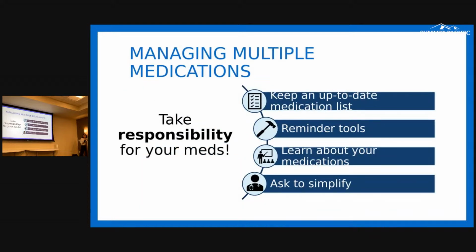So, some tips to managing medication successfully. One thing I always like to remind people is to take responsibility for your meds, because ultimately you're the one putting these in your body. I always want patients to feel like they understand what they're doing and know why they're doing it, so I always like to encourage patients to take responsibility.